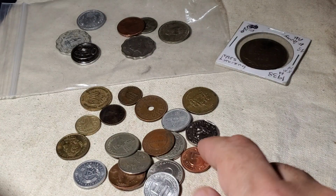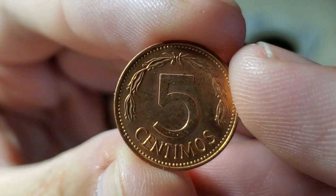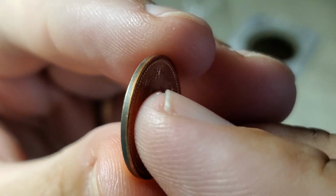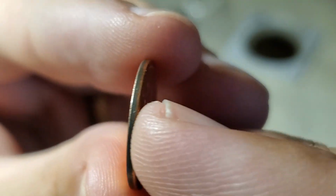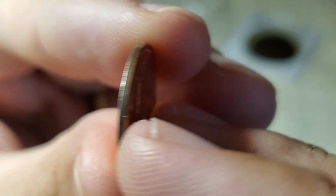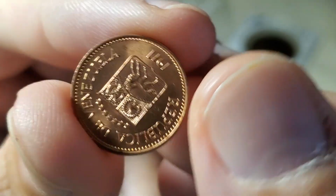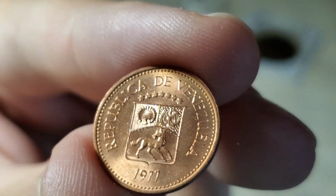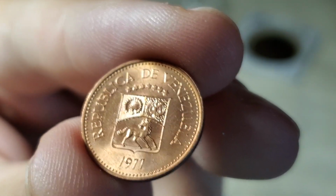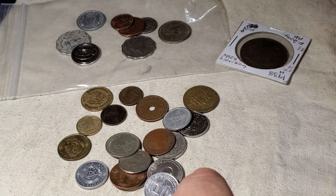We'll move on to a low denomination coin from Venezuela. This was going to be a 5 centimos coin. And so you can see the different metal composition when you look at the edge of this one. I suppose that's barely a little bit of copper on top of a nickel core on here, but we have the Republic of Venezuela, 1977. KM49.